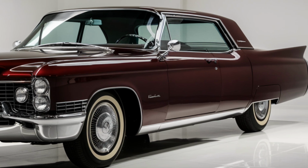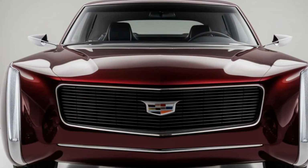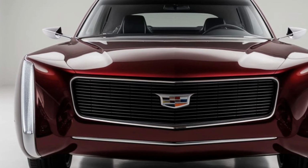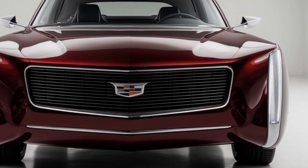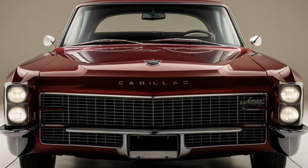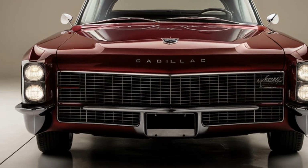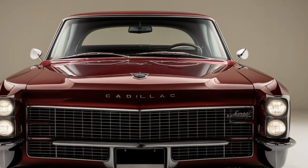One of the standout features of the 1964 DeVille was its attention to detail. Even small things, like the feel of the door handles or the placement of the ashtrays, were carefully considered. Cadillac engineers aimed for a sense of occasion every time the door opened or the engine started. This wasn't just transportation, it was an experience. The sound of the engine, the gentle thud of the doors closing, the quiet ride all contributed to a sense of exclusivity.